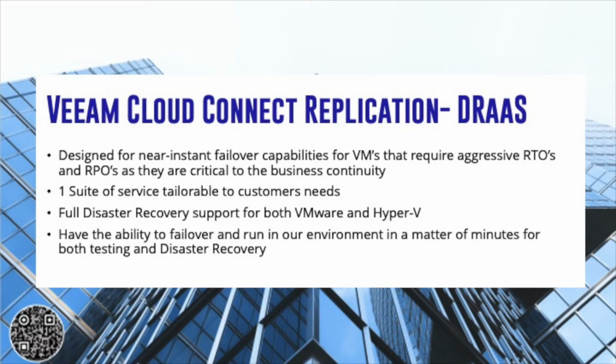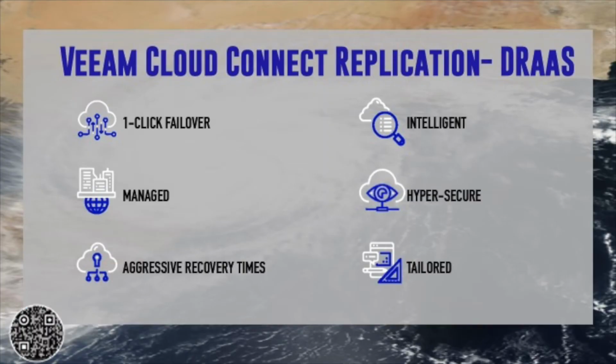And then the next slide is just going to show a few keywords for some of the DR solution as well. So it is a one-click failover. That's going to be the one I want to focus on the most. It's a one-click failover done through our partner portal or our client portal, which is web browser based. So anywhere at any time, you can initiate the process of failing over within a matter of minutes, just with the click of a button. It has very aggressive RTOs, a hyper secure solution, and it is managed within our data centers.